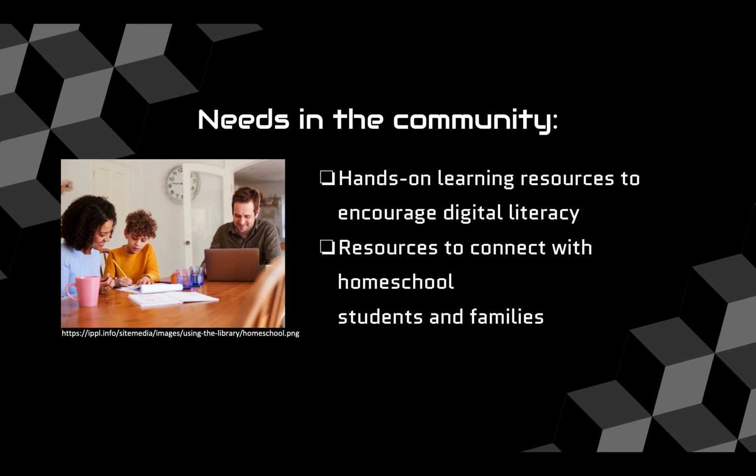Inks Lake Public Library has a staff that is excited to meet the needs of the community. They have discovered that their users desire hands-on learning resources to encourage digital literacy, as well as more resources for homeschool students. According to Dell Technologies, quote, "Every student should be afforded the opportunity to have access to today's technology, as well as an understanding of how to use it.